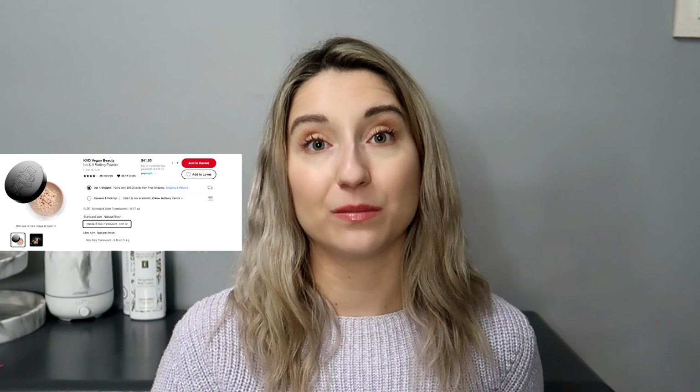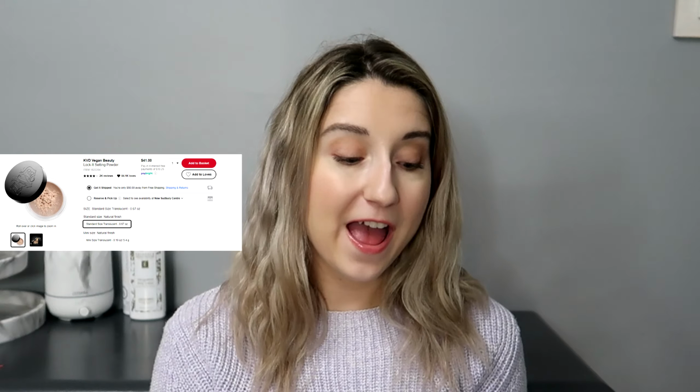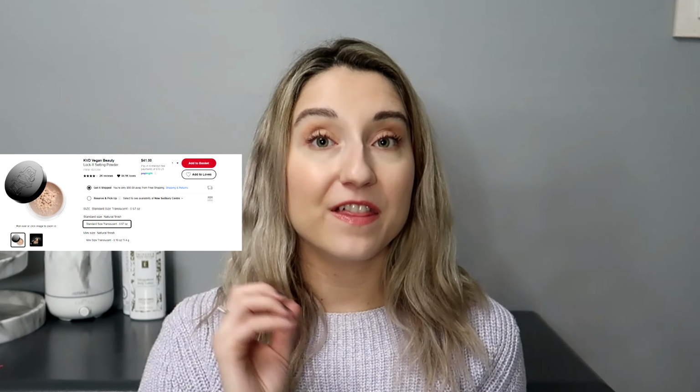The last product, I don't know if I should have left this as the last product, but we're just going to talk about this briefly again. This is the KVD Locket Setting Powder. This has been my most favorite setting powder that I've tried from Sephora. I tried a few samples, and I also tried the Laura Mercier one. But the KVD one, when it was Kat Von D, was my favorite one. I don't know if there's been a formula change. I haven't tried it since they switched over. So if any of you have, let me know in the comments down below. But I will say that was honestly my favorite setting powder. And if it's still the same formula, that is a good one to get.